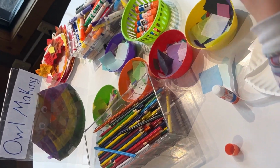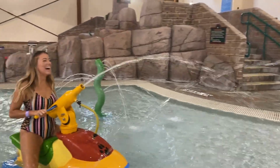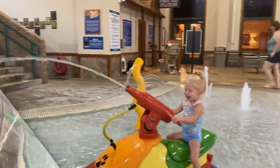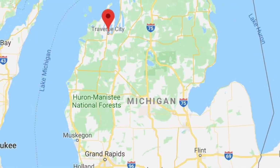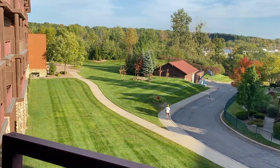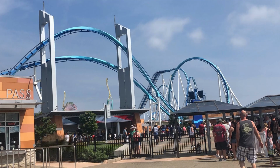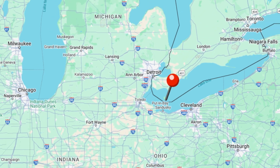So if you're in the Michigan area and you had to choose between Traverse City or the Sandusky Great Wolf Lodge, I personally would pick the Traverse City one. I just think the surrounding area is much more beautiful. However, if you're going to be doing other things in the Sandusky area, like going to Cedar Point, then this could be a great place to stay or extend your vacation.